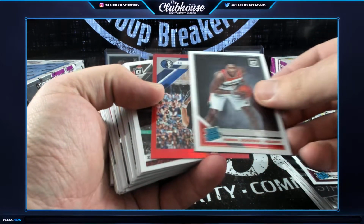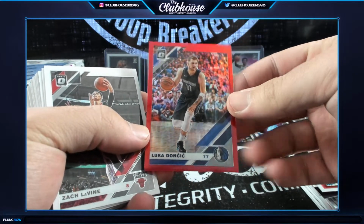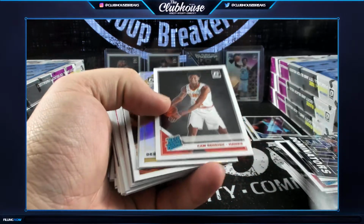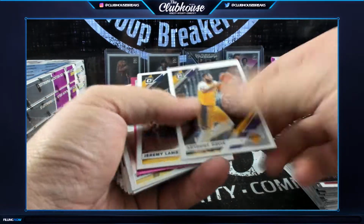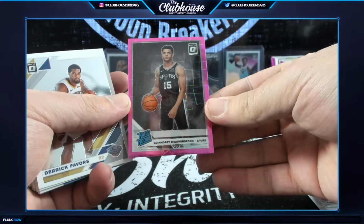Admiral Schofield rated rookie. Ooh, Luka for Dallas red. Mr. President, number to 99. Nice hit. Cam Reddish. Derrick Favors for the Pelicans hollow. Nassir Little. Ty Jerome. Quinndary Weatherspoon to 79.